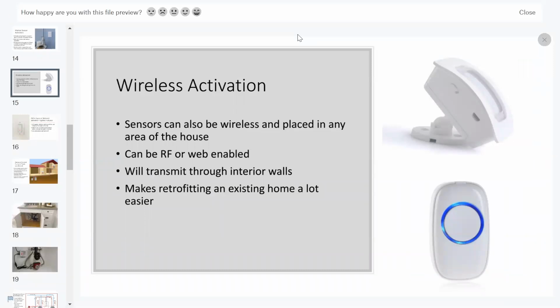There are also some wireless activation options out there. With wireless, you can basically put the activators anywhere in the house. This is especially practical for an existing building retrofit, where it's no longer practical to run the low voltage hardwiring throughout the house. So if you have an existing house that has the long hot water wait time, and you want to install an on-demand system after the fact, you can always go with the wireless, and it works just as well.